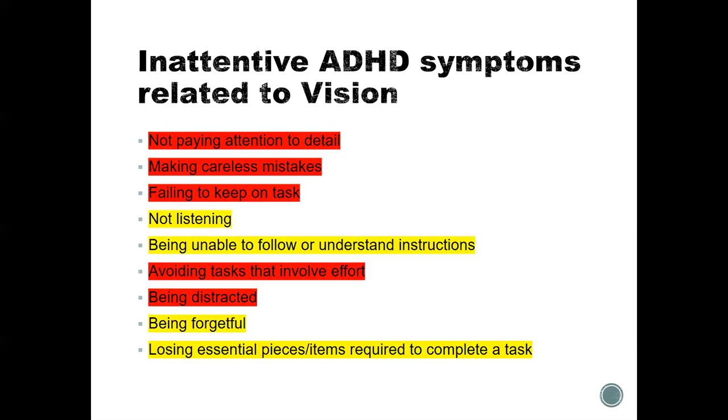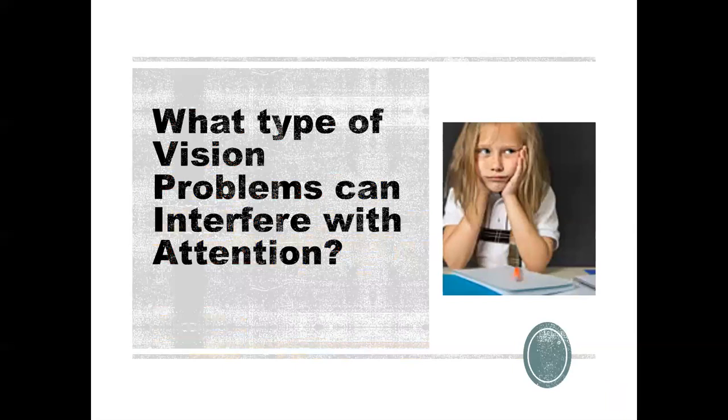If we look at those behaviors and then at which ones are related to vision, the ones in red have a high association with the type of vision problems that I treat frequently. The ones in yellow have some association, but there can be other factors also involved. So let's take a closer look at why that is. Most of the symptoms you're seeing here, you probably think of in a school situation, trying to read, write, and do the type of problem solving that's involved in school.